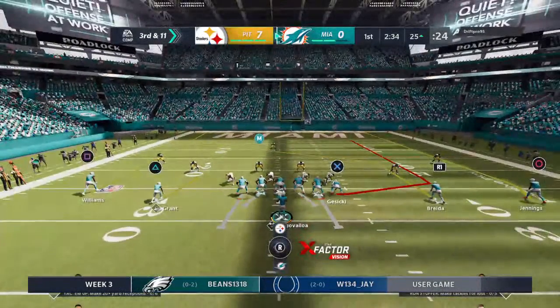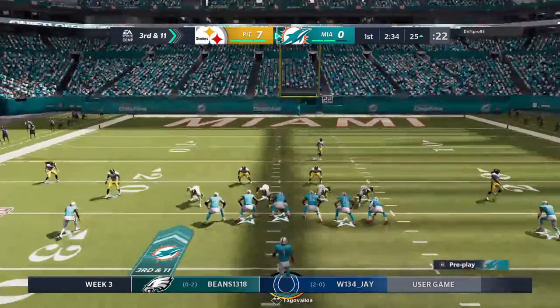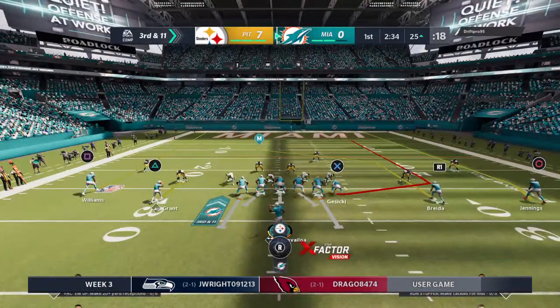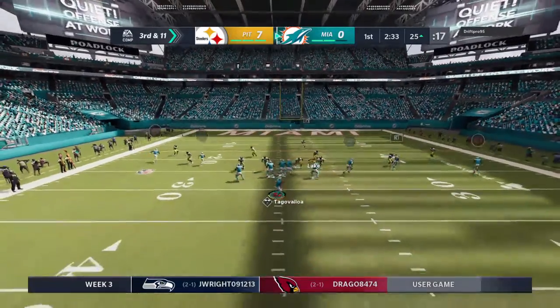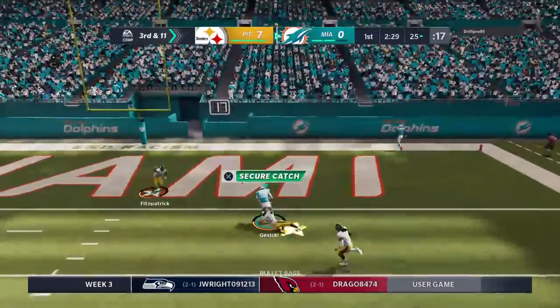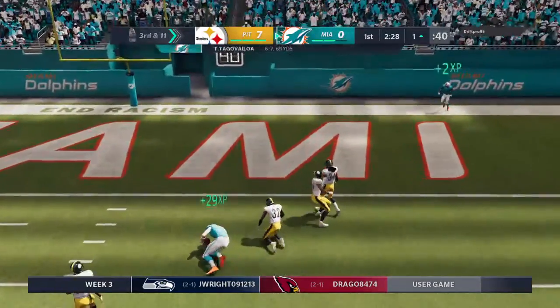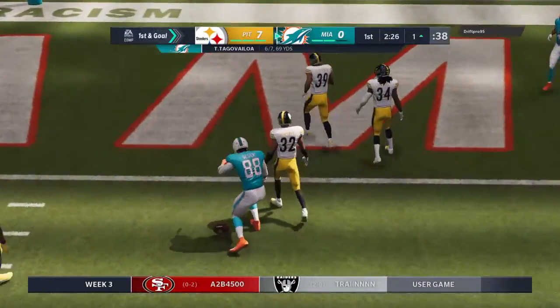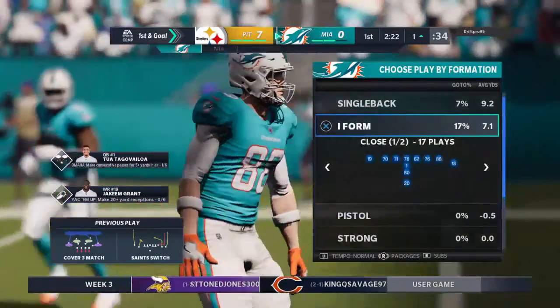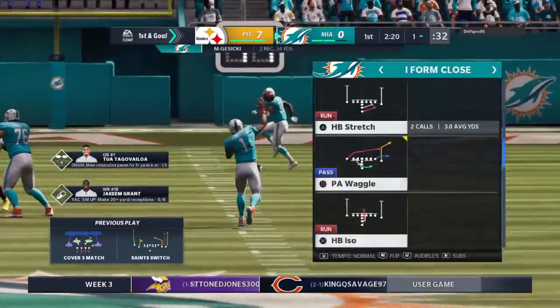An incomplete pass on that last play, and that means they'll need to come up with something here on third down. Looking to pass. Tua. This is caught. And he doesn't quite make it. Taking it within an eyelash. Dropped at the 1. They're able to convert on third down, and that sets up a first and goal.